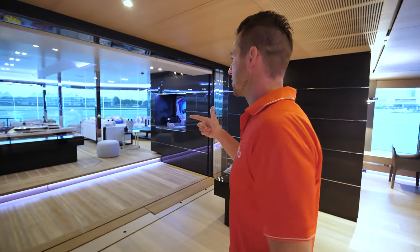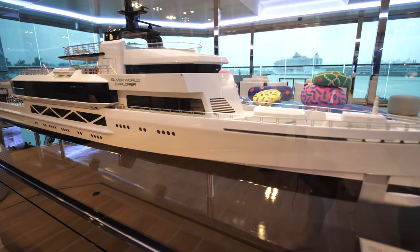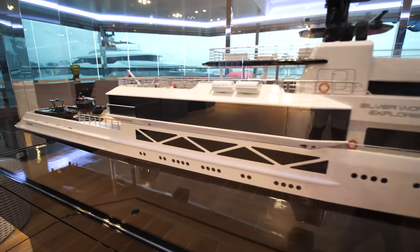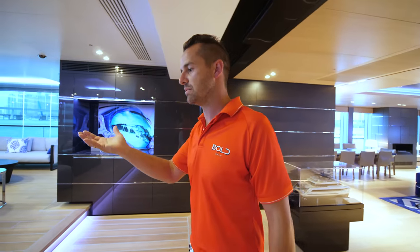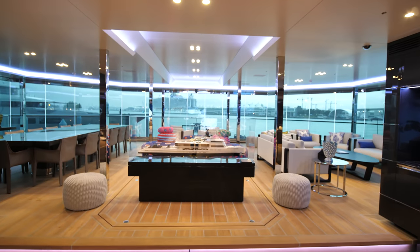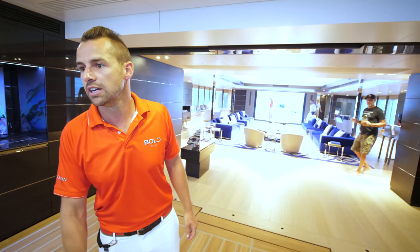In there as well, you've also got a couple of other models. That's hull 6, which is currently in build. And you can see where the heli hanger raises when we were talking about that earlier. So that raises up about 3 feet. We've got some cushions we can put in there and open this place right up for everyone. It's an absolutely sensational area for entertaining.